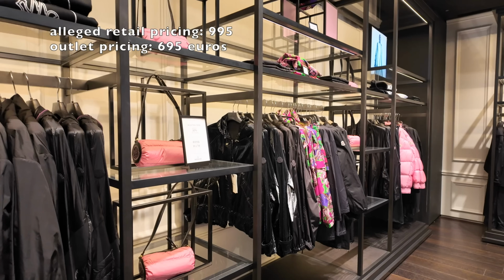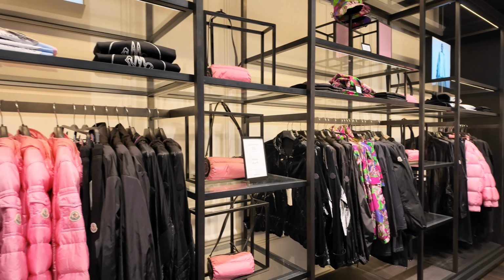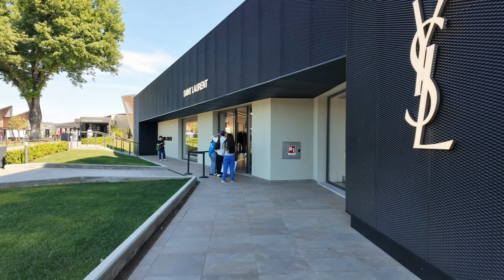I don't know if I went in with too high expectations, but even if something at Montclair was 30% off, I don't know that I would necessarily buy it unless I really wanted it. Now we're heading to YSL.